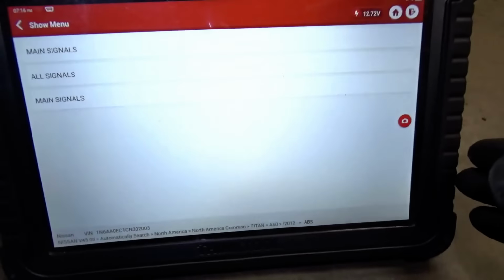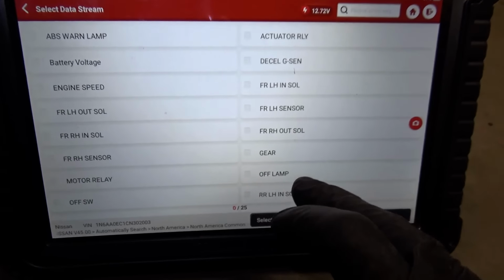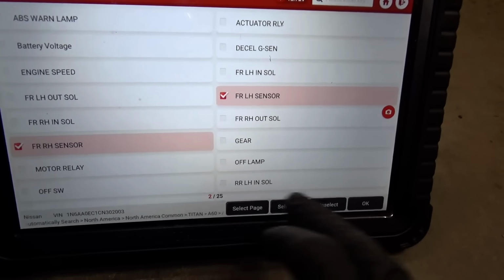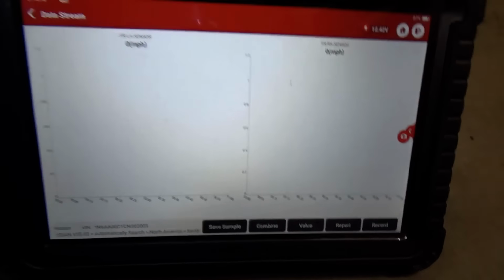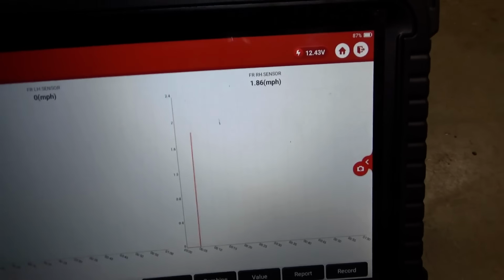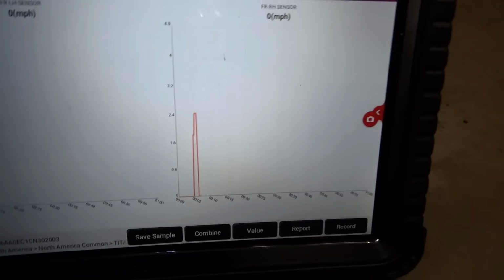Data stream. Main signals. Okay. So we'll graph this. Let's see if we see a signal on the right hand. Yes, victory. So that's it. That's the end of the diagnosis.